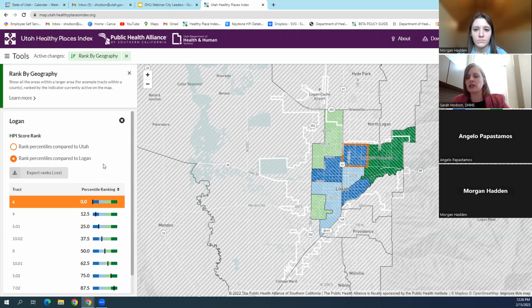So if you're specifically looking at physical activity or maybe diabetes rates or income or housing indicators, and then you can rank within your city and town by census tract and get a sense of where there are areas where things are going really well, and maybe you can figure out some lessons learned in those areas, and where there are areas where there's some need for improvement. So this ranking within your city and town, I think, is a helpful tool to get a sense of what's happening across the city and town.